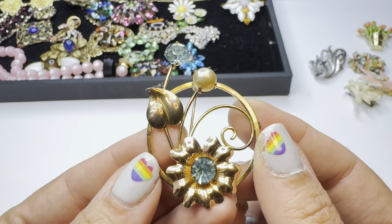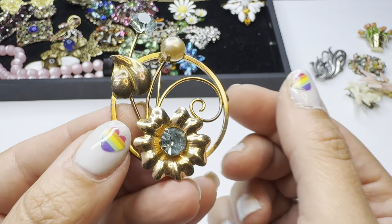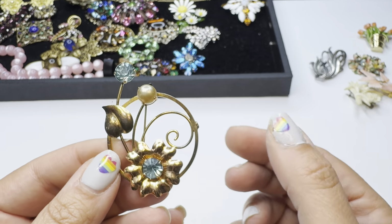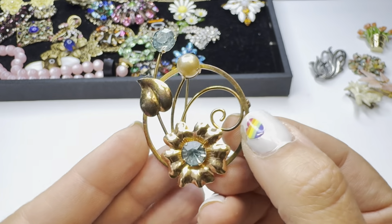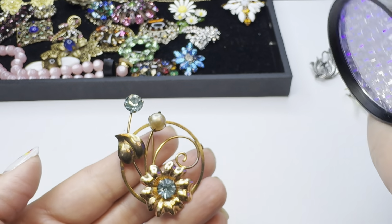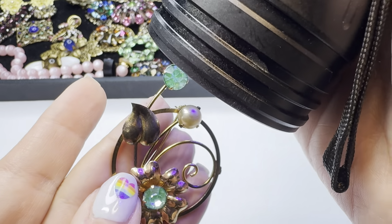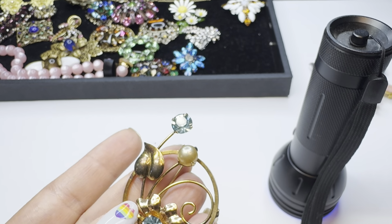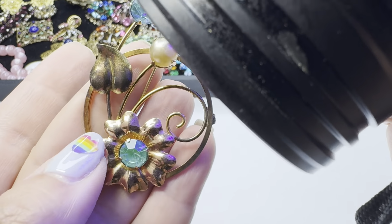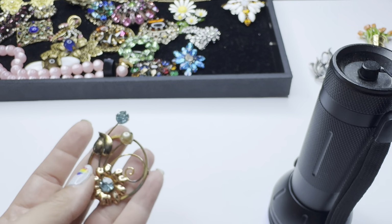Now, what's interesting about this, I have a few green pieces in here and I wanted to shoot them with a black light just to see if any of these were uranium glass. And what's funny is that this has beautiful blue crystals in here. But when I shot it with the black light, these glowed. These lit up very well. Let me see if I can make it glow a little bit better. There we go. A little bit better. But these lit up like crazy. It was absolutely nuts. I couldn't even believe it.